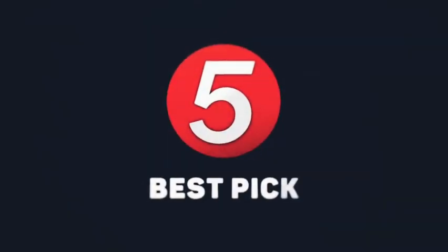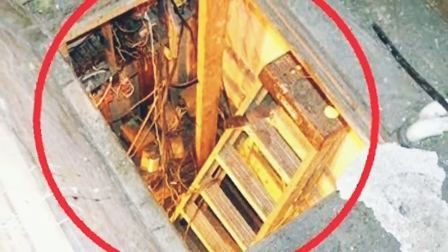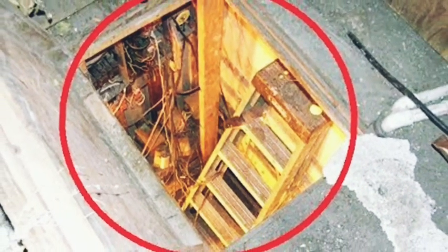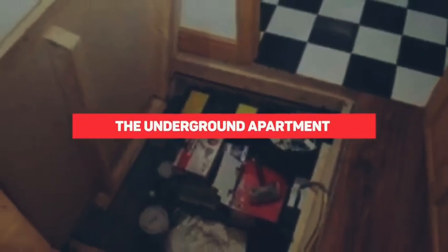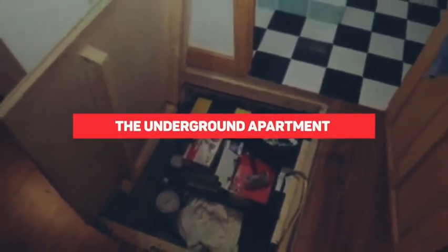Now it's time for today's best pick. The picture I chose for today shows us a secret room with an entrance that is underneath the house's main floor. Imagine if there was a secret room right under your own house. Well, the next story will show you what that looks like with the underground apartment.